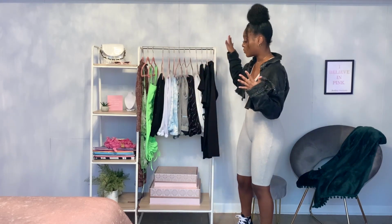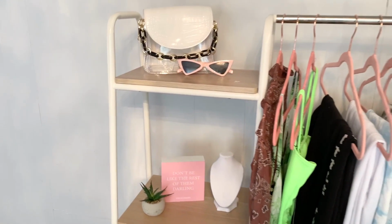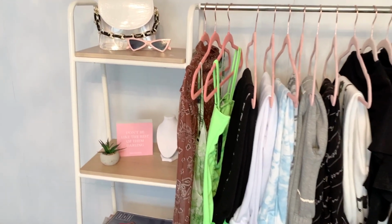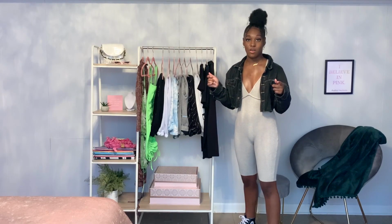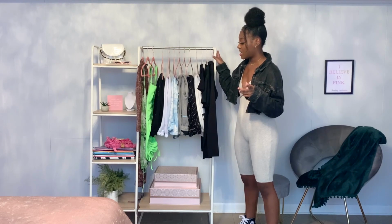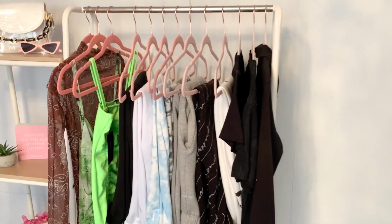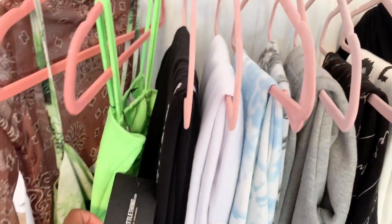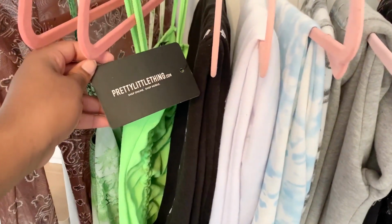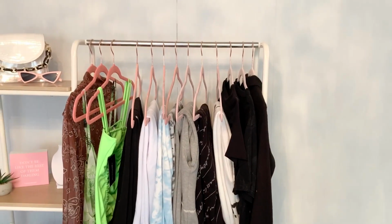I just have this really nice clothing rack that I got from Amazon. I think it was like $70, and it wasn't hard to build at all. It just is white, and then it has the light wooded detail that's throughout the rest of the room. Right now it's set up for a haul that I have to film for you guys, a pretty little theme haul. Underneath on the bottom of the clothing rack, I just have these boxes.